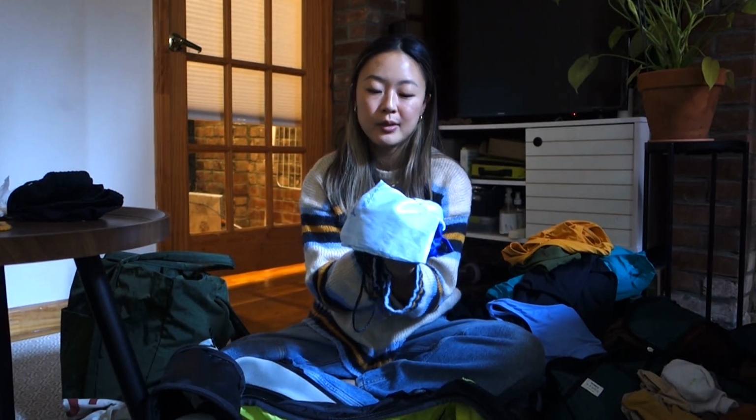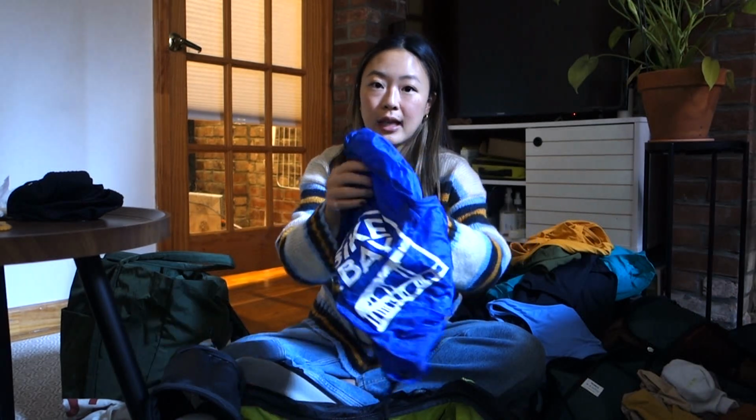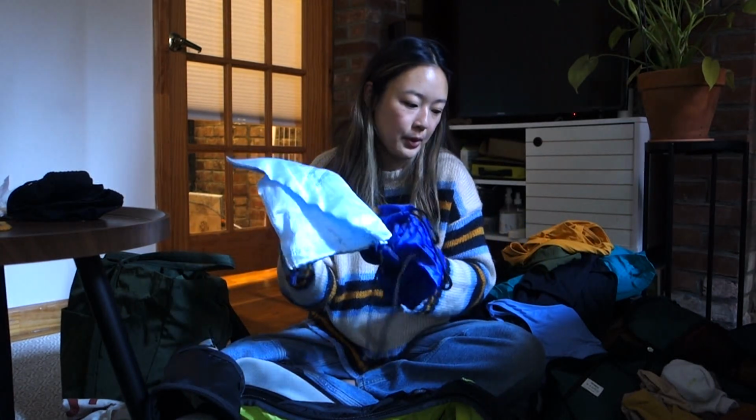For my clothes, I like to bring my two reusable laundry bags. This one's for my intimates and undergarments, and then this one for any dirty clothes. I like to put them in here and wrap them up when I take them back home, and it's just a really great way to separate your cleans from your dirties.